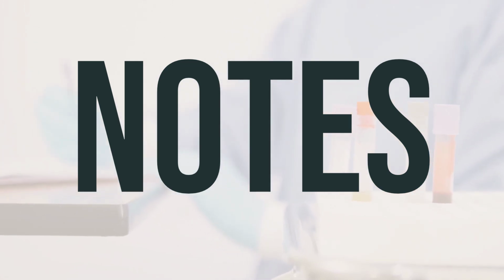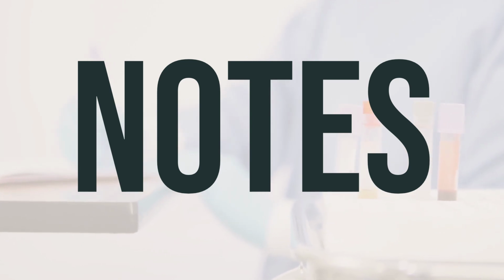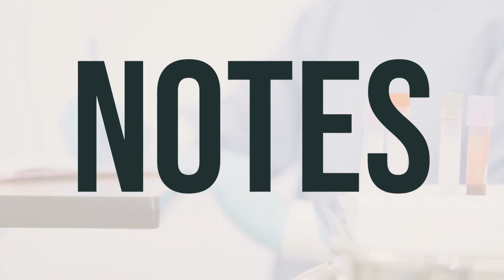Some brands of Folplex 2.2 may contain additional ingredients like vitamin E, para-aminobenzoic acid, or alpha-lipoic acid. If you have any questions about the ingredients in your specific brand, be sure to consult your doctor or pharmacist.